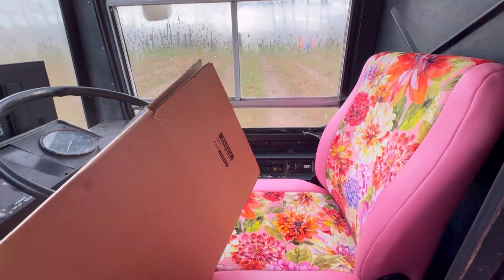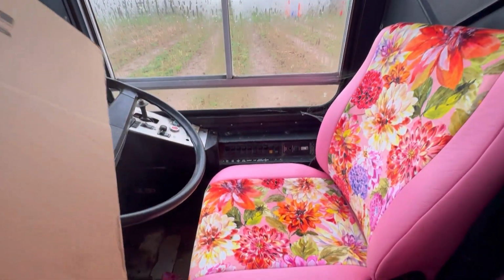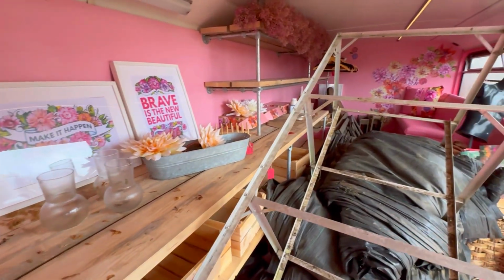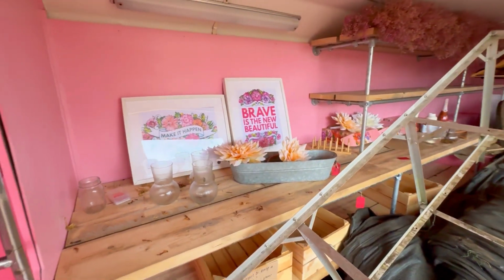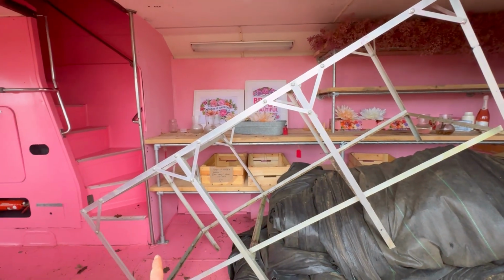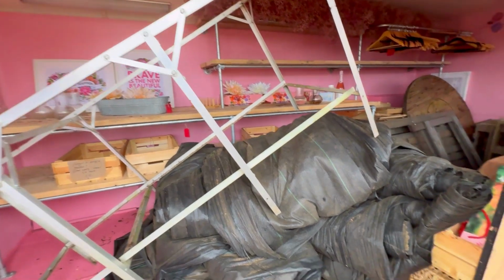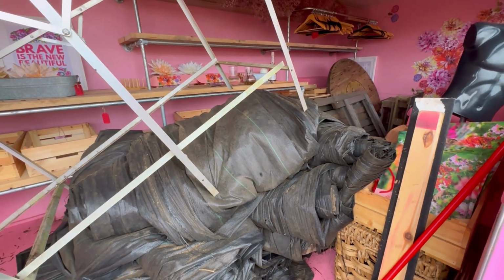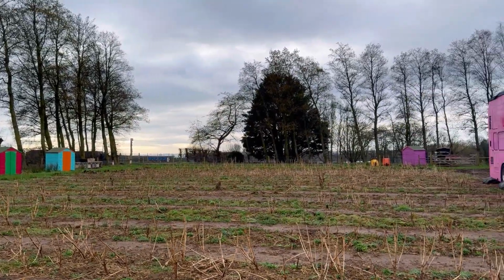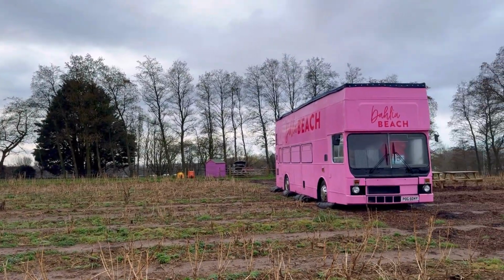I got my own little driver's seat in pink, obviously. Yeah, and we got all this racking put in, which is great because we can put all of our merchandise on it. I'm not sure why we've got this greenhouse staging in here, but the membrane has gone in here for now, just to keep the place looking a bit tidy. So that concludes our little mini tour of our Pick Your Own at Millets Farm.